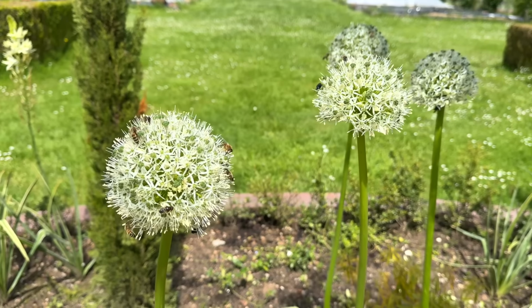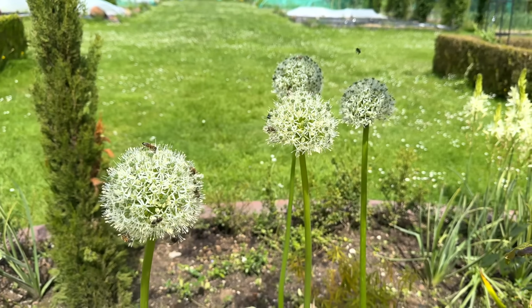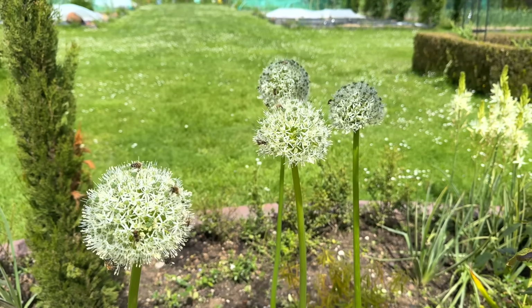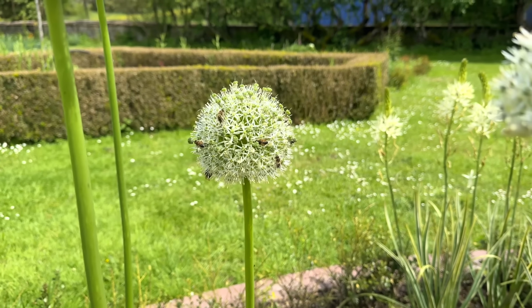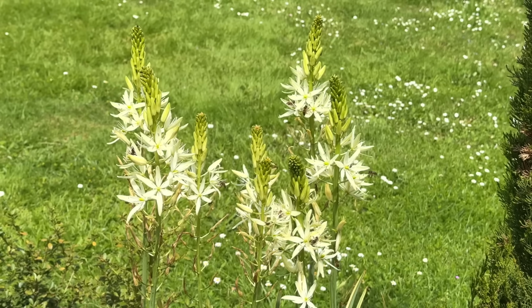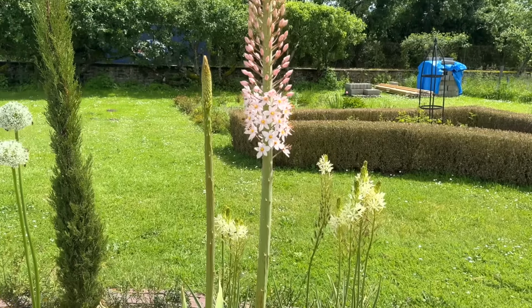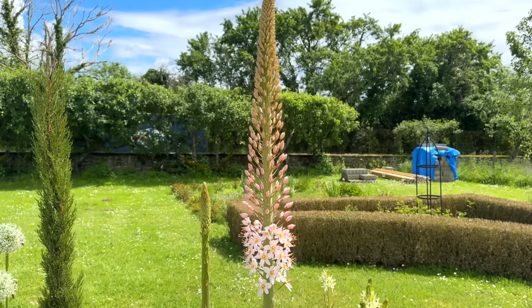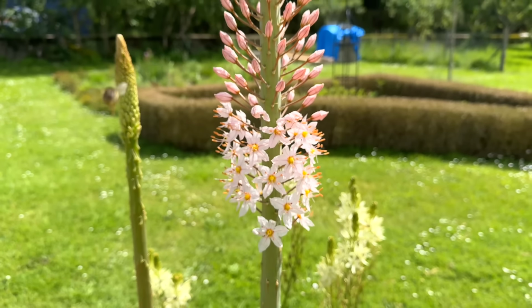Well, now we know what the Lalande honey's being made of. These alliums, specifically the white ones, have attracted so many bees. They're absolutely covered in them, though they seem to be having a whale of a time with almost all the flowers here. And this flower is taller than I am.